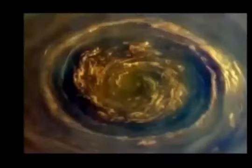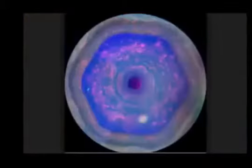So what we'll do, we'll have a look at a few more images first of all before we have a look at some of these crop circles. I know what you're thinking, but just bear with me. I think you'll find it, if nothing else, coincidental. Okay, so let's have a look at some of these images then of the North Pole on Saturn. Let's go through a few.